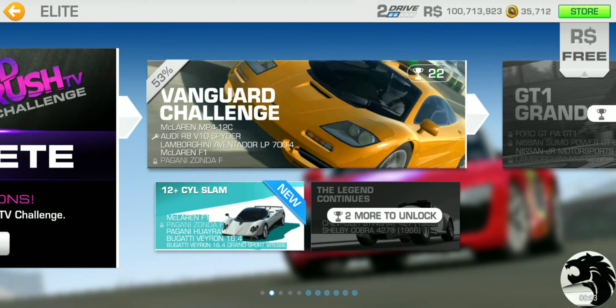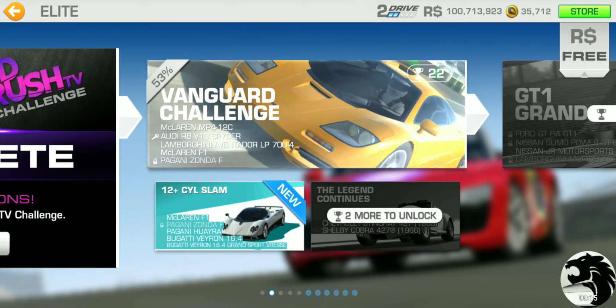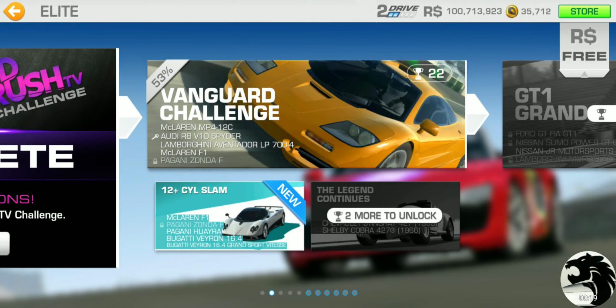All right, it is time to make some progress in my career, the main career series, and I am actually here in elite section because priority number one, as you can see, I don't own Pagani Zonda F, at least not on this account yet. Why is that significant right now? Well, if any of you guys are running a weekly time trial tournament, you know why it is significant. Because that is the fastest car for stage one at Hockenheim, the Grand Prix circuit.